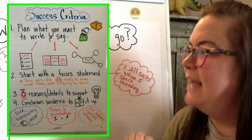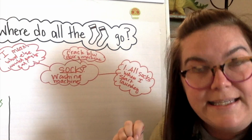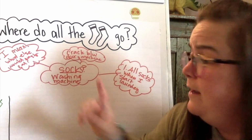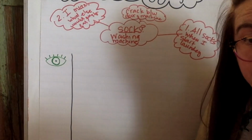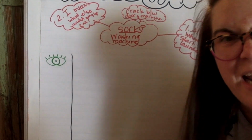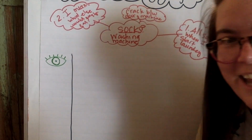And now what comes next is the focus statement, right? So my focus statement is getting my reader ready to know what I'm going to talk about. And for me, it's that the washing machine is eating my socks. I drew an eyeball down on my paper to remind us that we're focusing on the topic sentence, right? I'm going to write it in green because green means go, and I'm going to start with my focus sentence, okay?